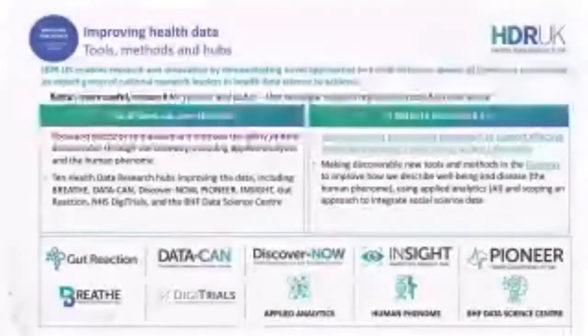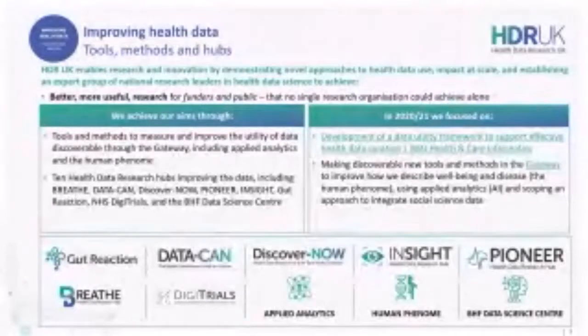So over the last couple of years, we've been improving health data, and as I said, there are a number of hubs that have been created. And I think when I reported last year to this conference, we were still working out what we meant by data quality and data utility.